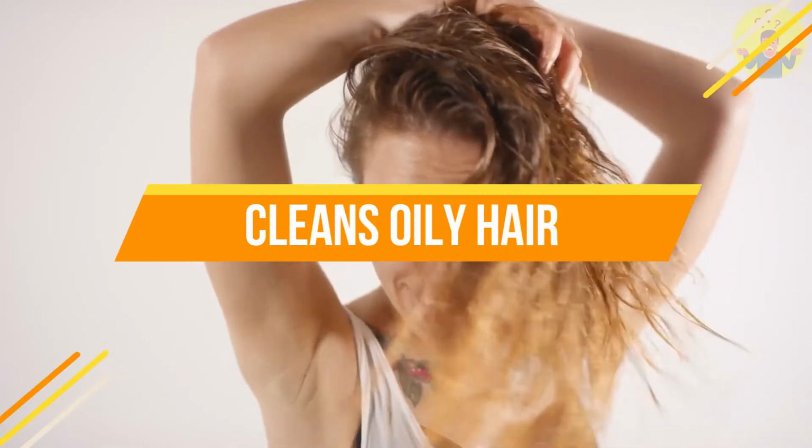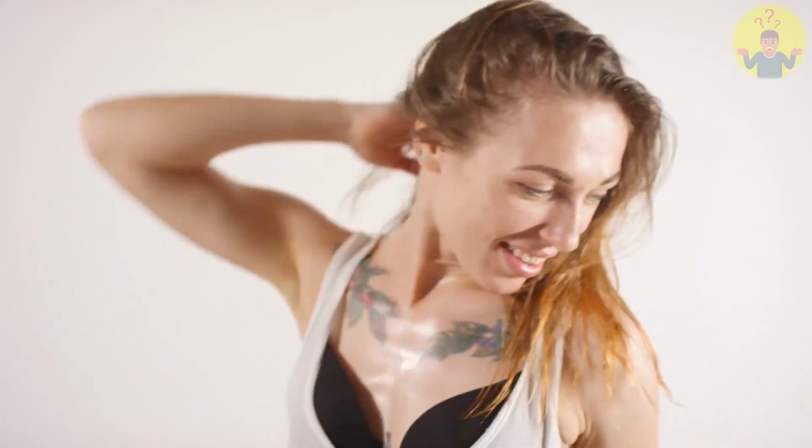2. Cleanse oily hair. When applied to oily hair, aloe vera strips away the extra oil and leaves the hair looking shinier and healthier. It also softens dry hair.